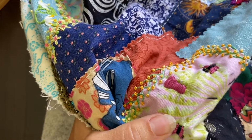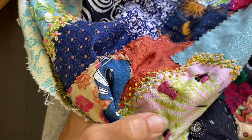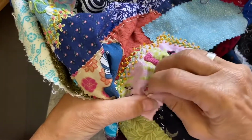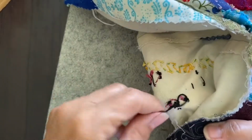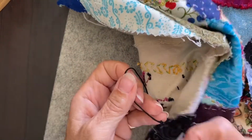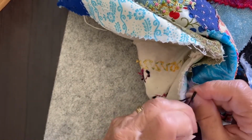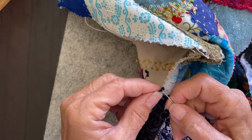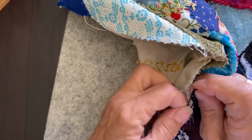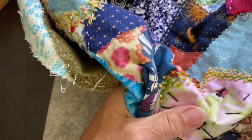I'm going to come up just a little bit under that one. Come back up. Okay, now it's going to knot on me. Let's get this knot out. All right, so there we go. See if we can get it up, all the way up.